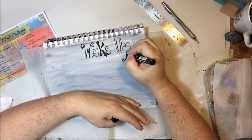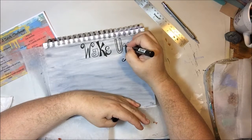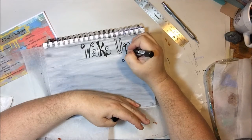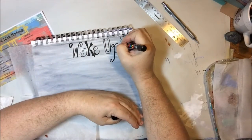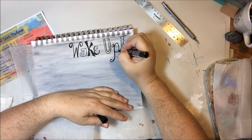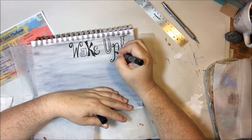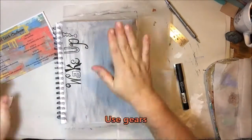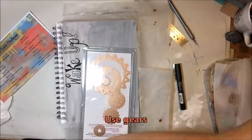So I made a little line to keep myself straight, because if I don't make a line, then when I try to write something, it starts fine and then it starts to go down to the right and droop on the end. So I made a little light pencil line, and then I lightly drew letters with my pencil, and now I'm going over them with a Posca fine tip pen.